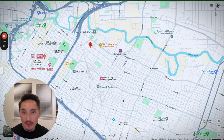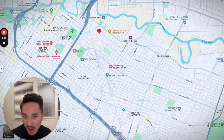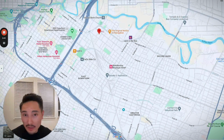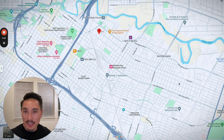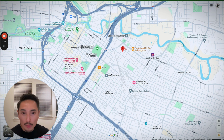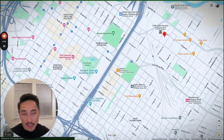For me as a realtor, I'm thinking from this Denver Harbor area to this little pocket right here that's west of Milby and Sampson-ish, and then this triangle right here, the official East Downtown. All of that is Eado to me, and then past Milby heading east, to me that's really East End.